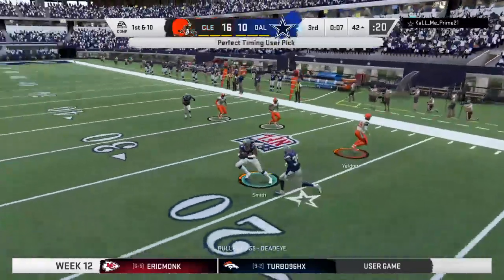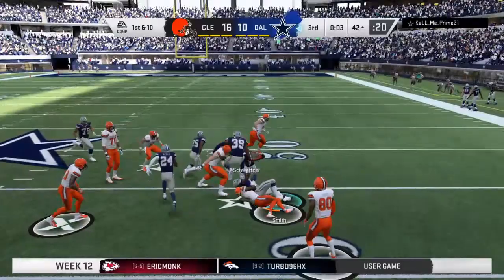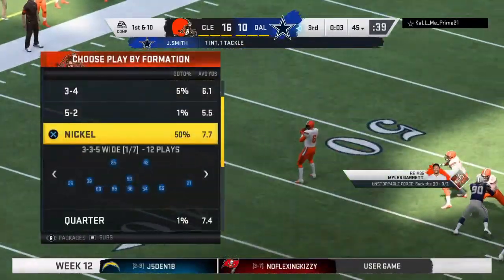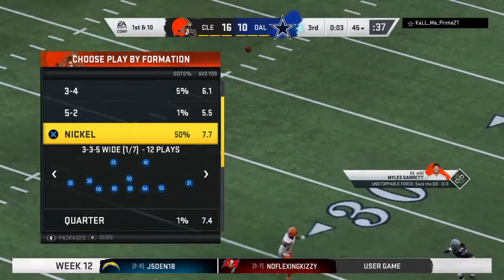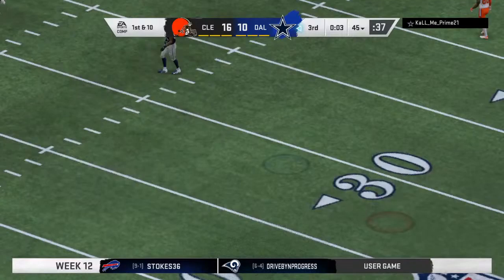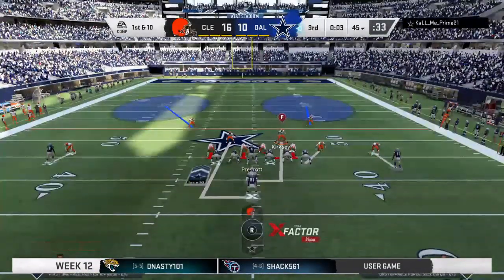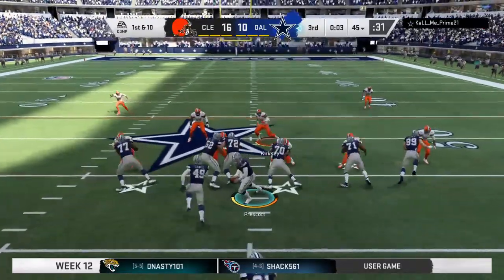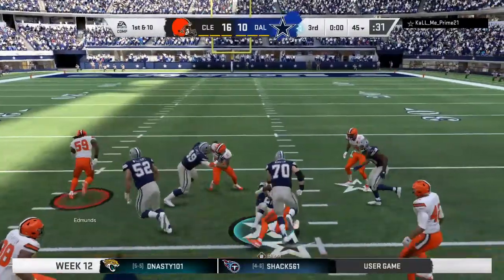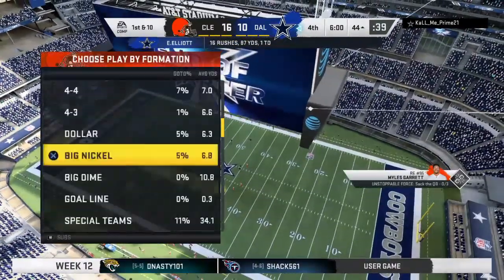He rifles one that's intercepted. Picked off by the linebacker, Jalen Smith. And he'll bring this all the way up to the 45-yard line. And this should be the final play before the quarter ends. Watch the screen. They start on the ground with Elliott. And he'll go down, and that will do it for the third quarter of action.